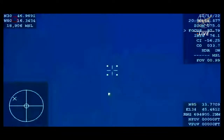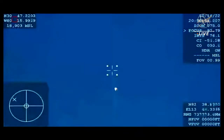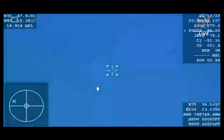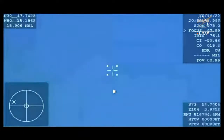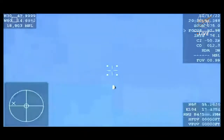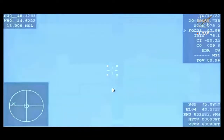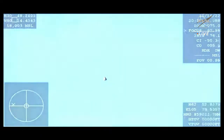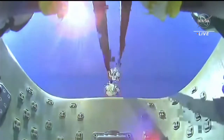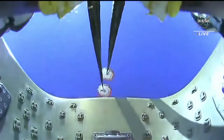Here communicating with the crew, giving them a heads up that they should feel the drogue chutes deploying here shortly, followed by the main chutes just about a minute later. The drogue chutes do help to slow the vehicle down to about 350 miles per hour, whereas the main chutes will slow the vehicle down even more, and by the time that the vehicle splashes down, it should be around 16 miles per hour. And there's those drogue chutes, and you can hear the crowd here very excited to see them deploy.